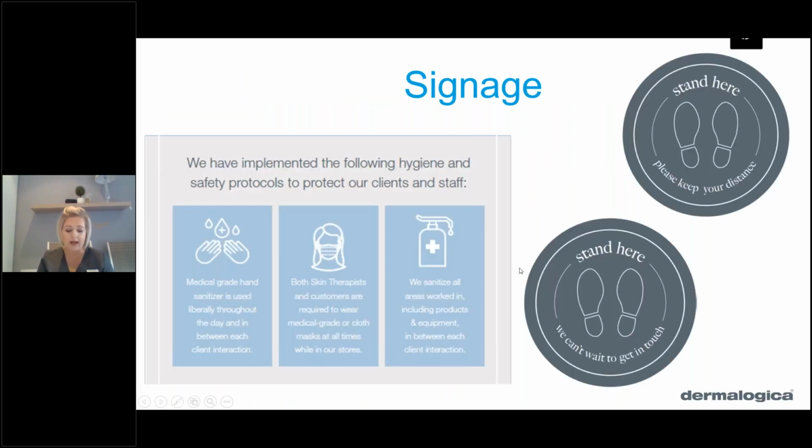So while you are complying with all these measures, make sure you shout about it to the consumer. Display through signages is a great way to showcase to clients that you're a safe space to enter. Now, we at Dermalogica have designed a number of different signages that you can use, from display sheets and window vinyls to floor stickers, and we've put them all in a pack for you.